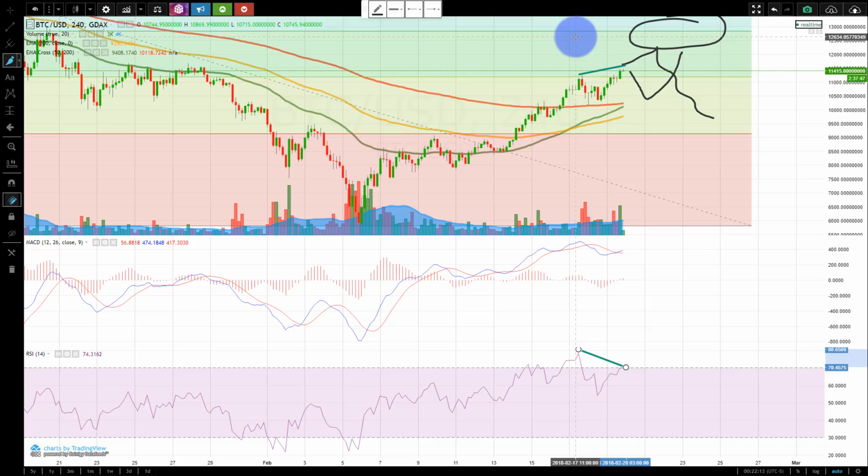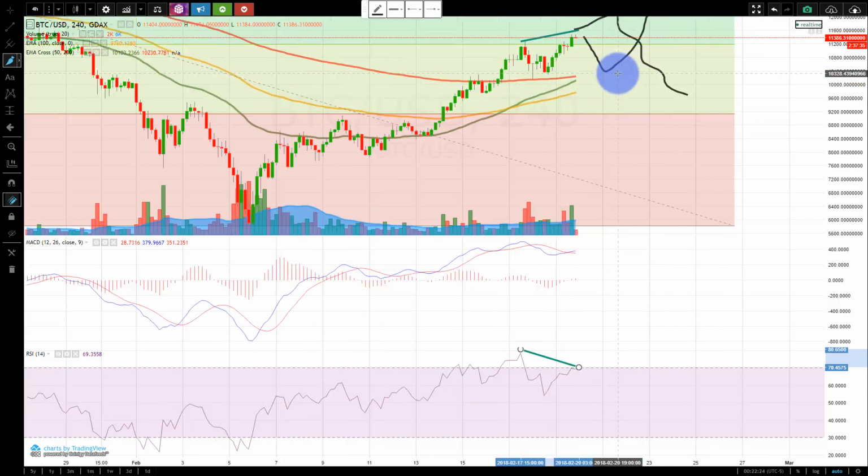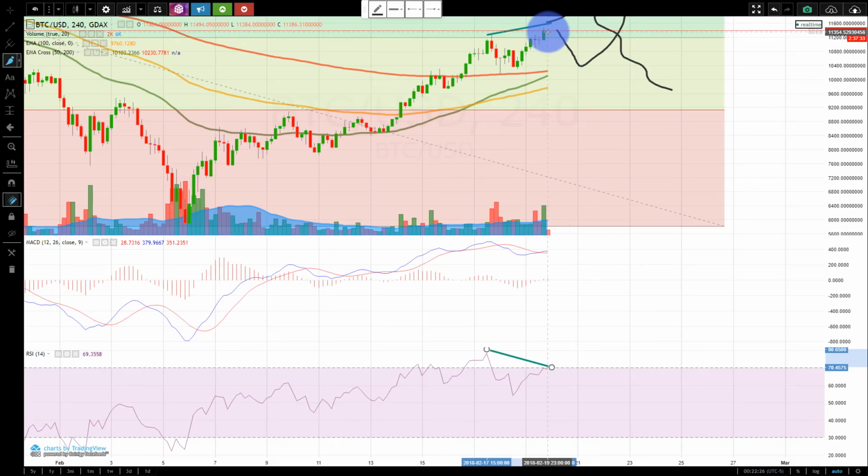I essentially mean when sellers overwhelm buyers or buyers overwhelm sellers. It's the idea of supply and demand. So right now it's fairly equal. That's why we just saw this 4-hour candle turn red. It was green. It went into a doji. Essentially where we're at right now is we have a pretty much equal buyer and seller volume.